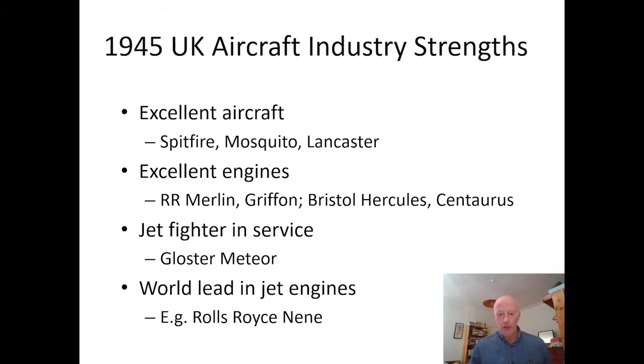Despite the rigours of the war years and the prospect of austerity, Britain had many strengths in aviation terms. We had built some excellent aircraft, as well as a few clunkers, with the Lancaster, Spitfire and Mosquito as the obvious examples of the former. Rolls-Royce and Bristol were the leading piston engine builders, with the Rolls Merlin and Griffon inline V12s and Bristol's Hercules and Centaurus radials. There were other notable companies, though a lack of time precludes any detail. The RAF was operating one of the first jet fighters, the Gloster Meteor, and the nation had a world lead in jet engine development.